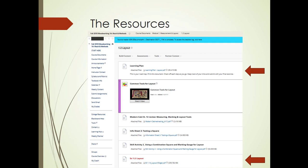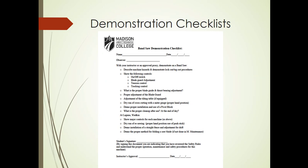The last item in each module is the assessment. This is indicated by red text. You will self-evaluate most assessments and submit this paperwork along with your learning plan to your instructor for review.